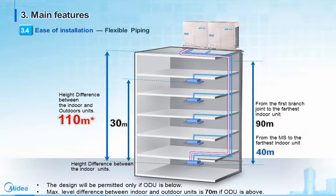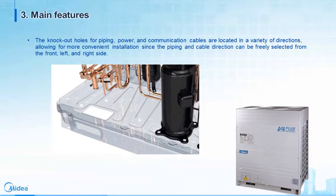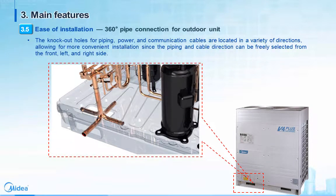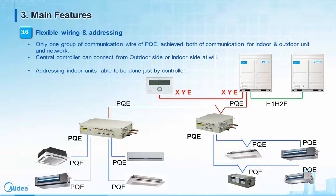The piping between the farthest indoor unit and the first outdoor branch joint can be up to 200 meters, and the total piping length can be up to 1,000 meters. Thanks to the new casing design, front, rear, right and left orientations are all possible for copper piping, power cables and communication cables, providing installation flexibility. Communication between indoor units, outdoor units and controllers is achieved using only PQE group communication wiring. Centralized controllers can be connected either to outdoor units or to indoor units.